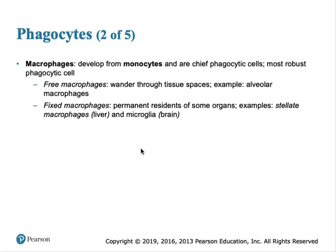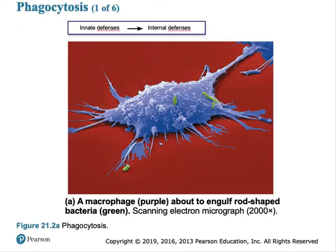You have others that are actually fixed to a specific tissue. So, for example, in the brain, you have microglia. In the liver, you have stellate macrophages. You have different names that we assign to those different tissues, resident macrophages, that help to surveil against potential threats. For this class, just understand the idea that macrophages are cell eaters that can go throughout various tissues and throughout the bloodstream and throughout the lymphatics to surveil potential invaders, gobble them up, and recycle them, as well as other debris from our own cells or cells that need to be recycled.